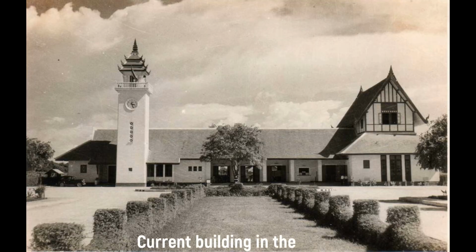But the first trains arrived here in 1922. I think it was January the 1st as well. I think the first train came up from Lampang, which is the provincial capital just south of here. And anyway, less of me rabbiting on, let's go and take a look around.